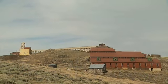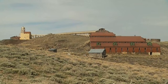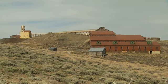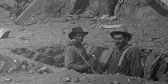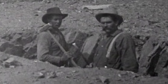The origin of the name Carissa was unknown, but area miners soon changed the name to the more feminine-sounding Carissa. At first, prospectors dug shallow shafts and open pits from which ore was easily removed.